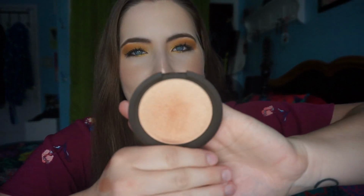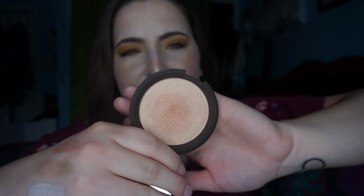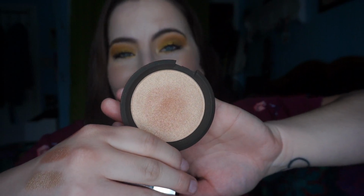This is the Becca Shimmering Skin Perfector pressed in the shade Champagne Pop. And this is what mine looks like, and I actually used up one of these this year, and then I saw this on the Octoly website and got so excited and snagged it. I really, really love this highlighter. I wear this especially a lot when I'm going out because it is so intense. I'm going to give you a swatch of it next to the other colors.